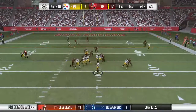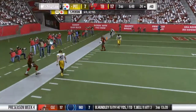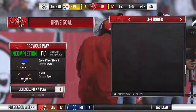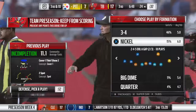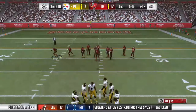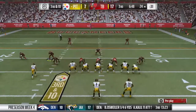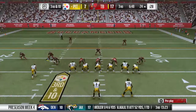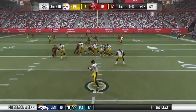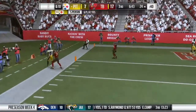And 2nd and 10, he'll look to throw again. He's got time in the pocket, and he's just going to get rid of this thing. To no one here, he throws it away, and now it's 3rd. And the Bucs with an extra defender in the secondary now on 3rd down. Off the play fake, he'll look to throw. And now another one thrown incomplete.